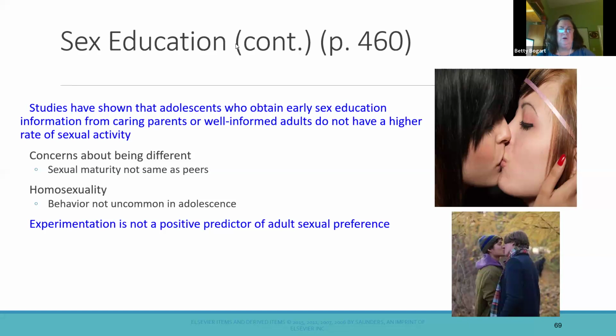What has been shown is that early sex education from parents doesn't make the child want to go out and have sex more. They just have information. And sometimes it's because they know that they should protect themselves against disease or pregnancy, which stops them from having that sex. They'll do it in a more rational, better way for them, right? We know that all of them are different. Your peers having sex doesn't mean that you have to have sex. It doesn't mean homosexuality is wrong or right. It's just part of life, and it's that experimentation. And it's something that as nurses, we need to be aware of.